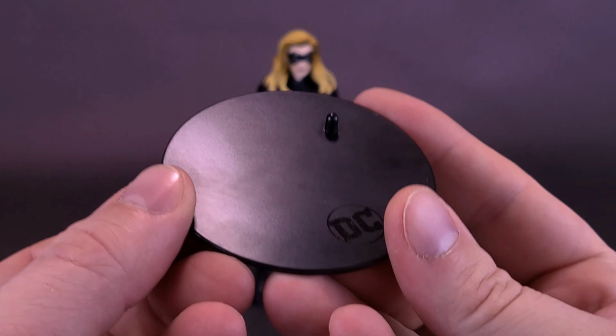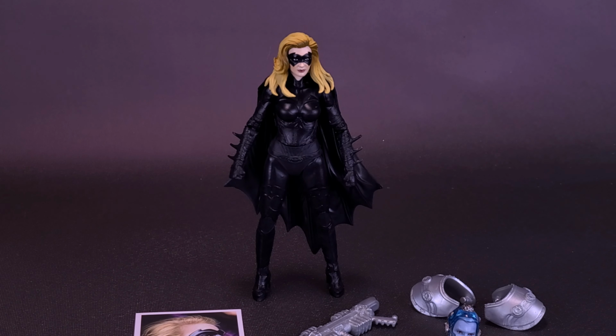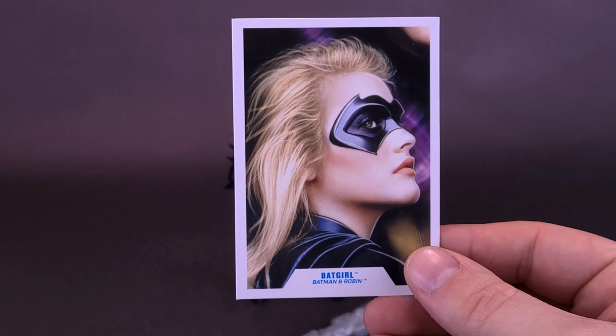So I'm going to keep this pretty close. I'm not going to, of course, if she happens to take a tumble, because of course Robin and Batman both took a tumble at the end of the review of Robin, I'm going to make sure I have myself my display stand really close and on the ready. What's also on the ready is the fact the figure comes included with the trading card. This trading card still looks good.